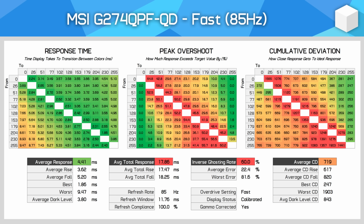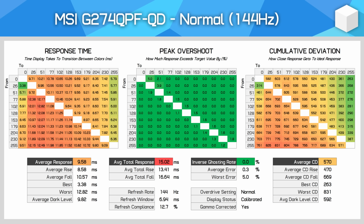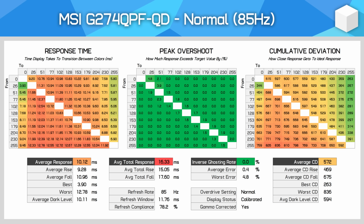It's especially noticeable at 60Hz, which has high cumulative deviation. For lower refresh rate gaming, the only alternative is the normal mode, which as we saw earlier is too slow for 170Hz gaming. Even at 120Hz it's not ideal, but does reduce overshoot artifacts as this is effectively overdrive disabled. At anything below 100Hz I'd definitely recommend the normal setting, and I'd also recommend normal for general adaptive sync gamers expecting to utilize the entire refresh rate range that don't want to change settings.